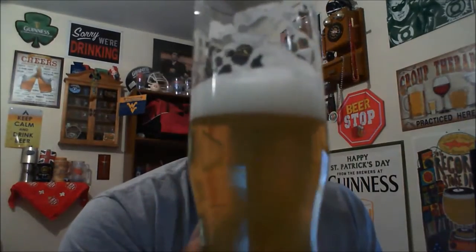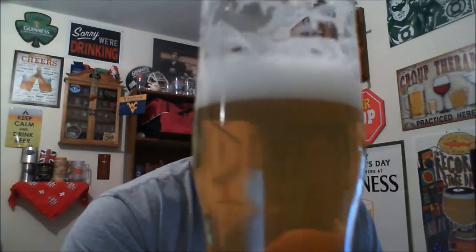Carbonation actually isn't too bad. Sits pretty nice on the palate, not too over carbonated. You can now see the lacing that I made mention of earlier. And the head is actually still hanging in there nicely too, so that's a good thing. Not really any thinness with it, which is nice. Yeah, it goes down really easy.